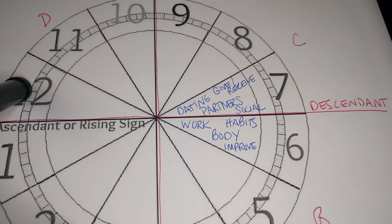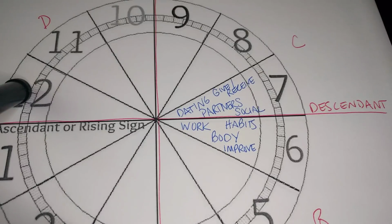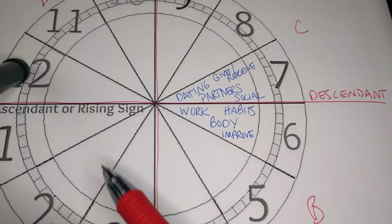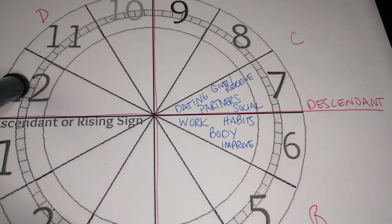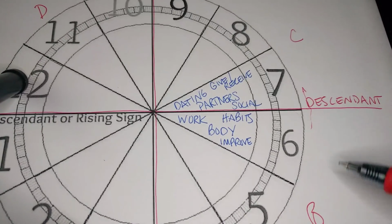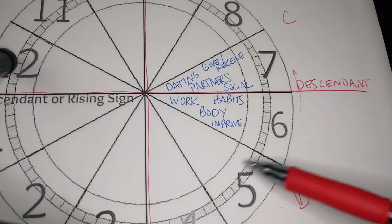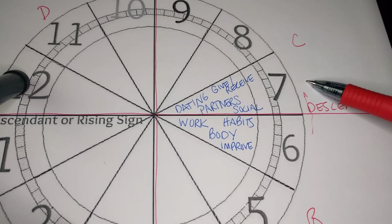This is Molly, and I've been showing you in these videos what it means in general terms when a transiting planet shifts across one of these axis or angular points in your natal astrology chart. Now, in a previous video, I talked about how there are 4 quadrants in your natal chart. And so in this video, I'm going to talk about what it means when a transiting planet moves between the 6th house into the 7th house, because that is when it leaves this quadrant, which I called B, the 4th, 5th, and 6th house, which is your self-development, your emotional world, creative skills, and work habits, how you do something on a daily basis, and what it means when it moves up into the 7th house.